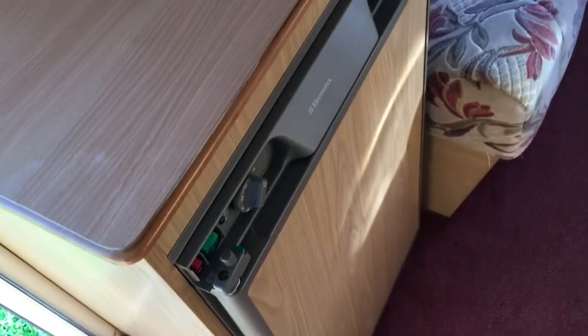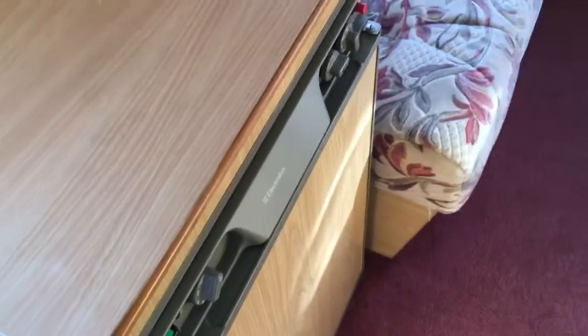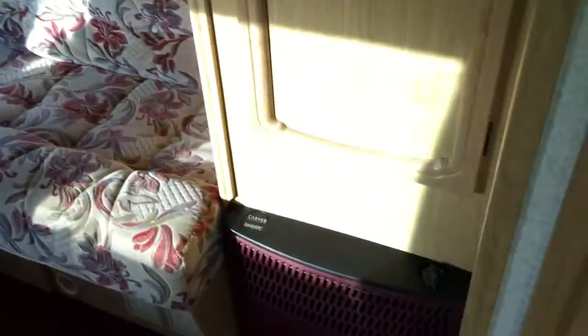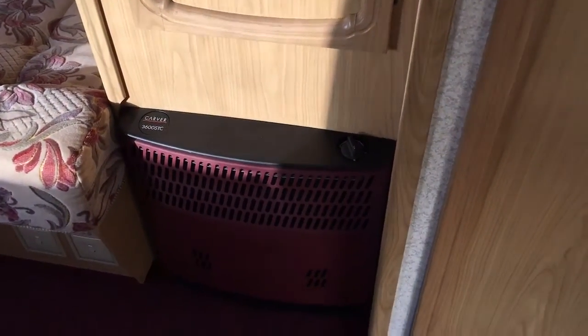Three-way fridge. Can run on 12 volt when you're towing. You do need to get your vehicle wired up. I do have the wiring diagram for that. Gas if you're freedom camping, or 230 volts, obviously, if you're plugged into mains power. Heating system there. Runs on gas or electric. Hot water system runs on gas or electric as well.